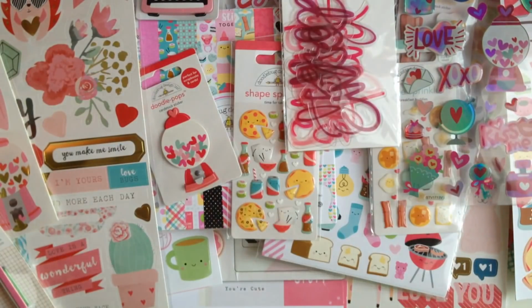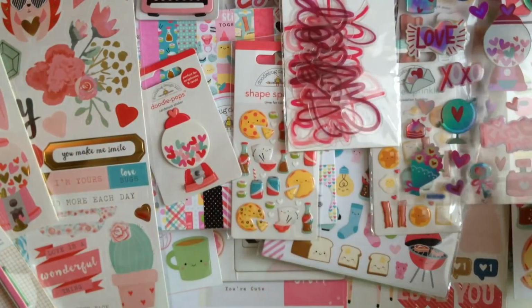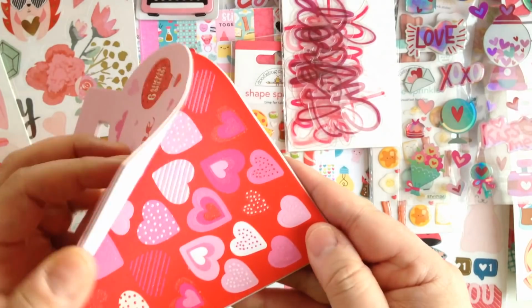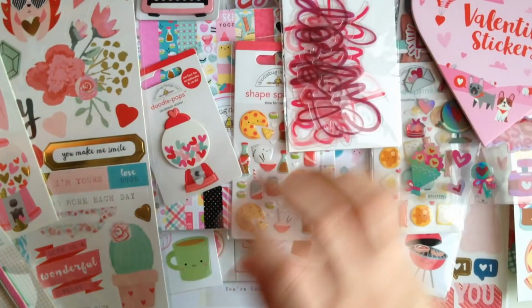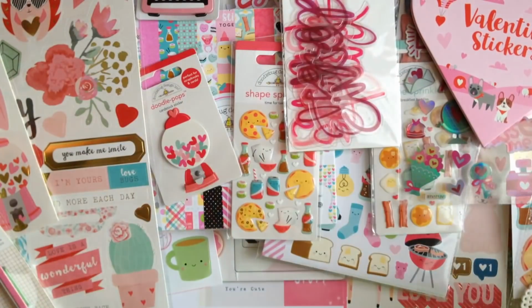Definitely could use that for Valentine's Day. We got some Valentine's Day tags. Got some stickers. I wanted these so bad, so I'm super excited. They're so cute. So we got those. Some doilies. You can never have enough doilies.